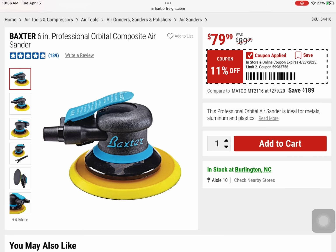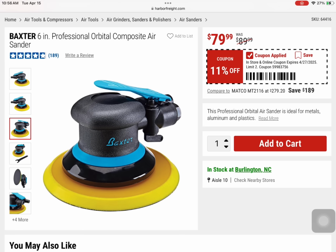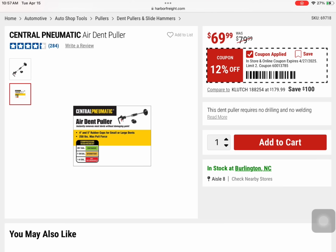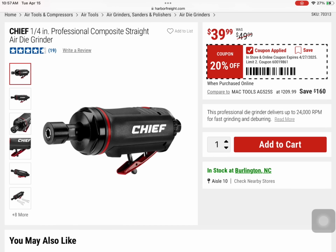Now this is from Baxter. It's a 6-inch Pro Orbital composite air sander for $79. 11% off. It was $89.99. And now there's this air dent puller for $69.99. It's 12% off. So I guess it's saying it requires no drilling and no welding, which is interesting. Guess that just gets dents out of cars there.